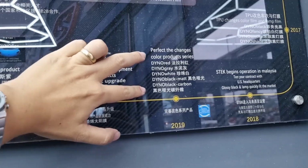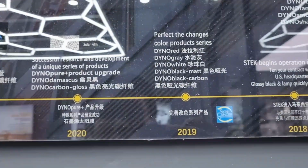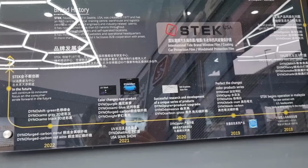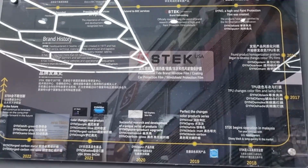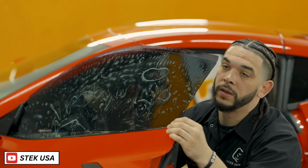Here we can see that this range of films are certified by the Skin Cancer Foundation as legitimate protection from sunlight against the dangers of skin cancer. Right, so this is the brand that I've had the chance to be acquainted with today. Besides PPF, Stack is also experts in window films, in tinting. I'll talk about that in a different video. Today, I'm going to explore their full range of PPF products.